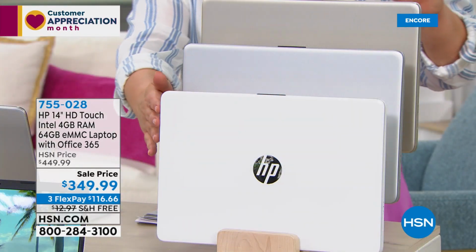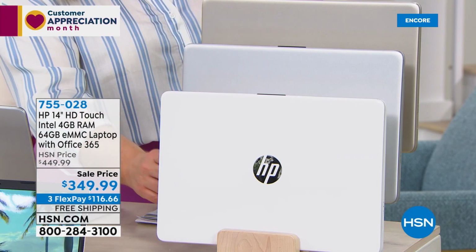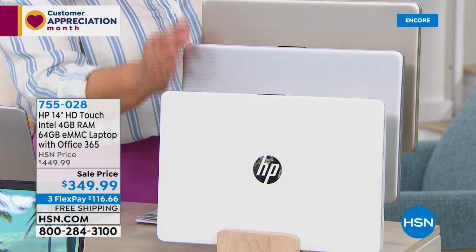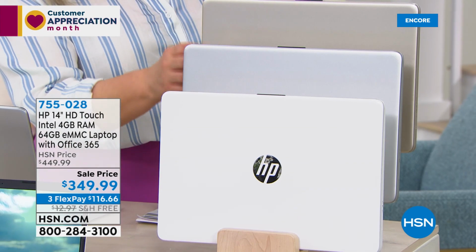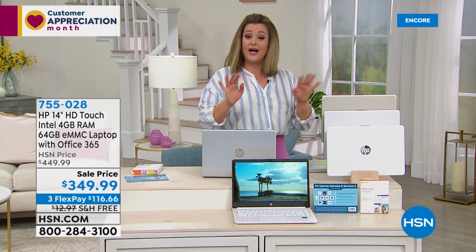So we've got it available for you in the white. We also have it available for you in that beautiful silver, always sleek, always one of the popular choices. And then we also have it in that gold color. Most limited is that gold with about 100 of those left.